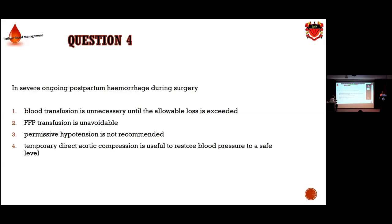Right, question four. In severe ongoing postpartum hemorrhage during surgery, blood transfusion is unnecessary until the allowable loss is exceeded. FFP is unavoidable. Permissive hypotension is not recommended. Temporary direct aortic compression is useful to restore blood pressure to an acceptable level. Again, four.